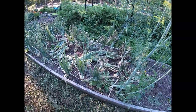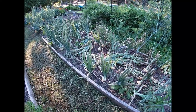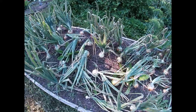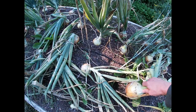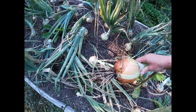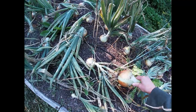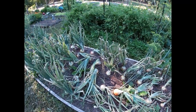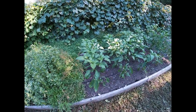Here are my onions. Just in the last day or two, the heads have started to wilt and fall over, which means they are ready to harvest. You guys, check out how big my onions are. Look at that! Isn't that beautiful? So these are Cortland onions. They're a good storage onion and they grow amazing here. They will last all year. They'll last a year just in the shed.